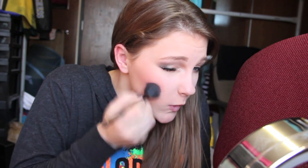but for the sake of those of you who don't have the luxury of buying high-end products, this is an e.l.f. blush. It's in Mellow Mauve, and I'm just going to use that one. I have a little fluffy brush, and I just like to put that on the apples of my cheeks and then blend out, and I even like to put some on my temple a little bit.